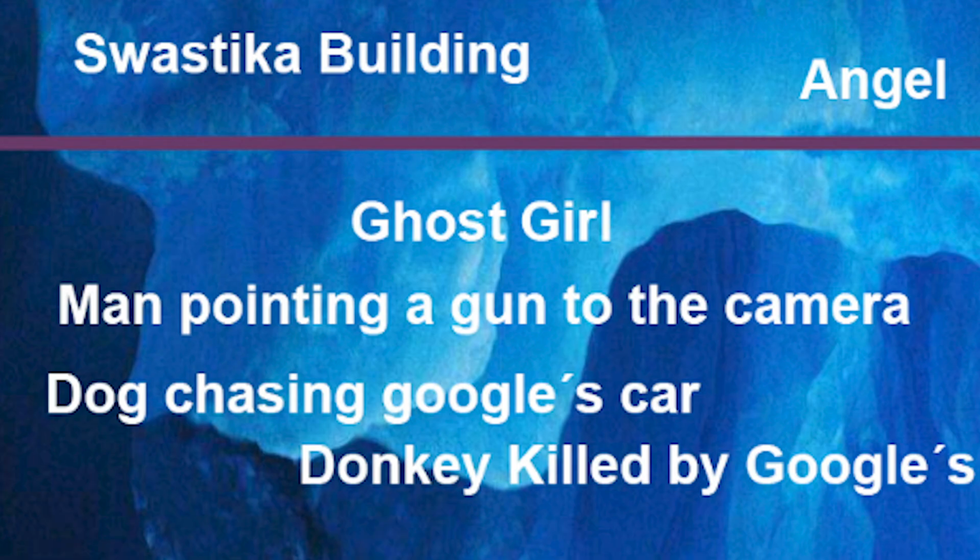Oh, gee. Man pointing gun to the camera. This one's a good one. As the Google car was passing through Detroit, Michigan, in one of the neighborhoods on the front porch, you can see a man pointing a gun at the Google car as it drives by. Now, who knows? He might have just not wanted his photo taken. Since people have noticed that it has been blurred out like a lot of the other discoveries.